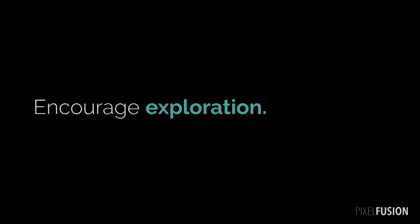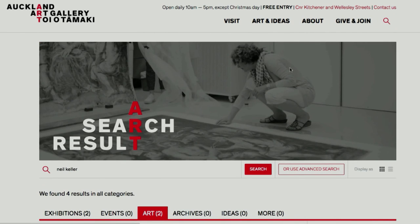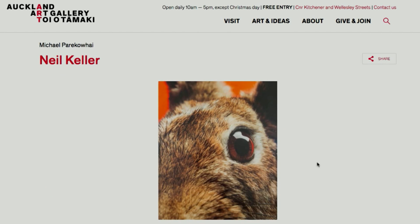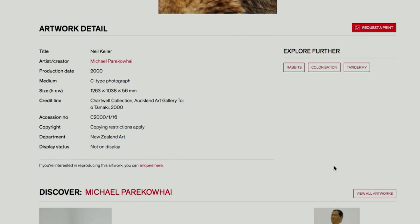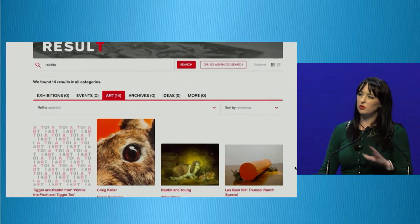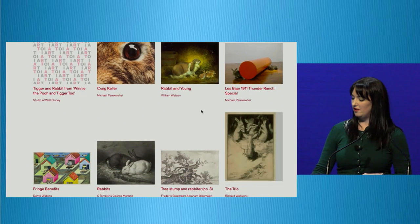Lastly, we focused on exploration. We really wanted to inspire users to strike out on their own and see where the collection would take them. When we integrated with Vernon, we were able to pull through a variety of tags that we used to organize the collection. We surfaced these tags on each artwork's page, allowing users to easily browse the collection using artistic themes, subject matter, and more. Our goal here was to encourage casual, meandering exploration. Browsing the collection in this way surfaces incredible cross-sections of the collection, hidden gems, and unexpected juxtapositions.